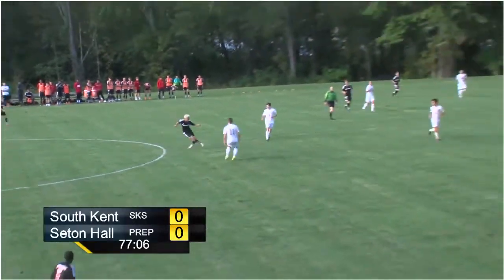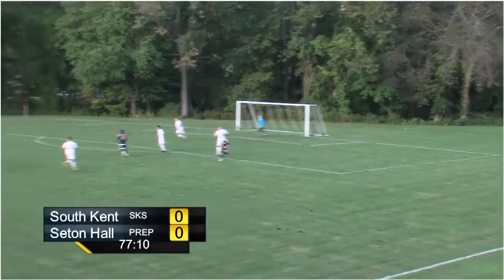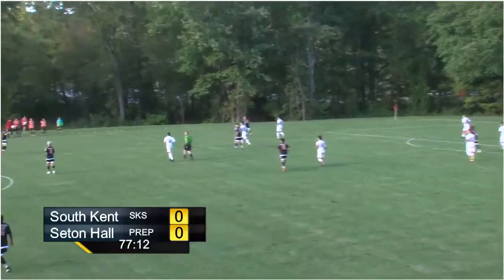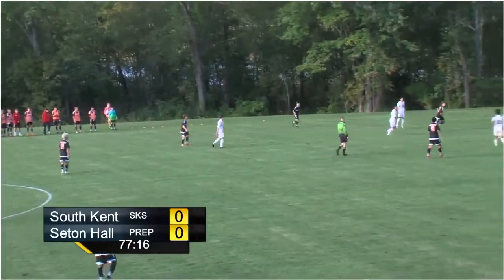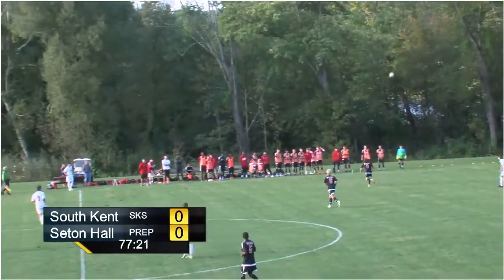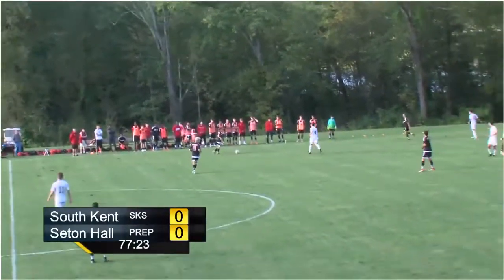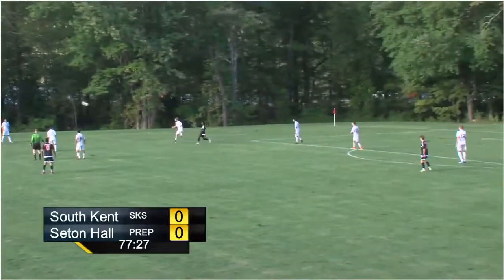Now Santi. Trying to find an overlap for Mulvihill. Couldn't quite get it there. Now Dahl, as South Kent seems to be locked into Seton Hall's third. Dahl for a Jetty. Here Coach Finberg saying we need runs behind. He's right. Dahl looking for a Jetty.